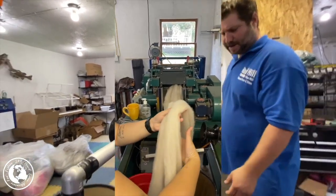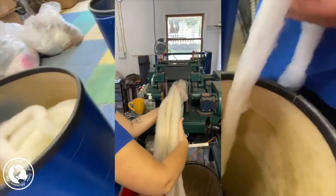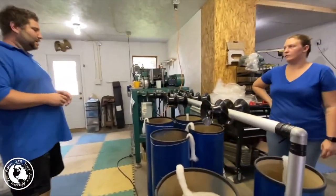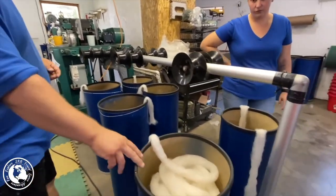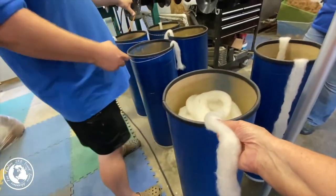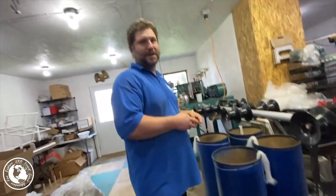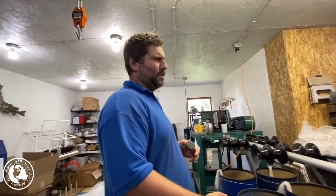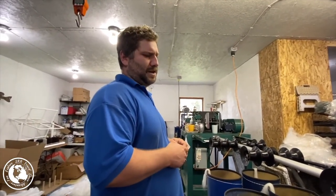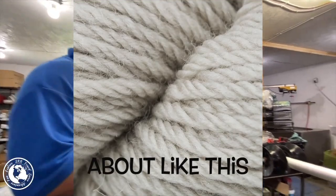So this is some Shetland, 50-50 Shetland. May I? Gotcha. Yeah. So we'll run 4 drums to 1 drum. I already ran this. This was 4 drums already pin drafted. 4 drums to 1 drum, and then I'll draft this to 1 drum, and then I'll take these 2 drums and draft them back to themselves. It's a heavy fingering, light sport weight is what it's going to be.